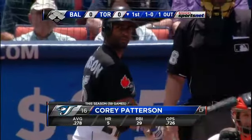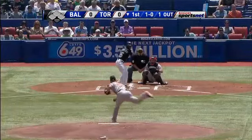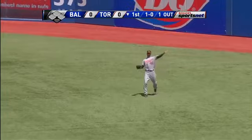Corey Patterson was a teammate of Guthrie's. Corey spent two different stints in Baltimore with the Orioles. Drills this one into right. Marquez has to back up and play it on a hop.